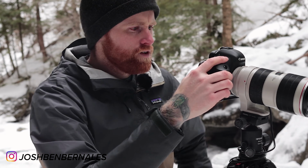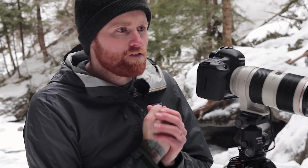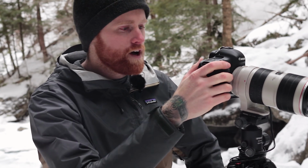So now the challenge is going to be what sort of shutter speed to go for, because I don't want to do a really long exposure. I will get a shot like that just to see what it looks like, but I think for this scene it's going to look much better with a faster shutter speed to really capture the impact of the water and the energy that it has flowing underneath all that ice.